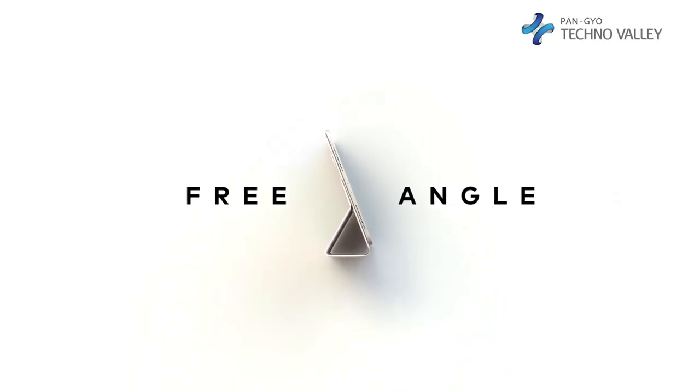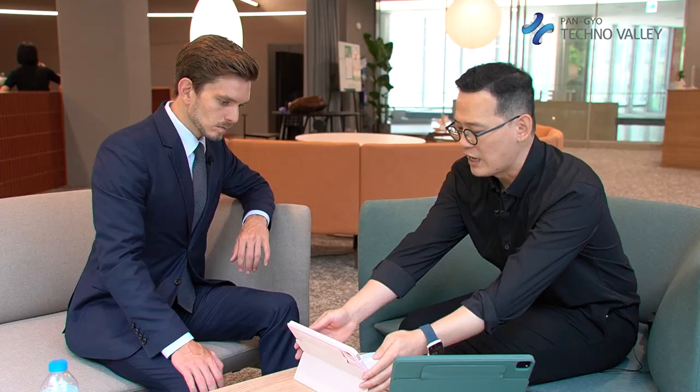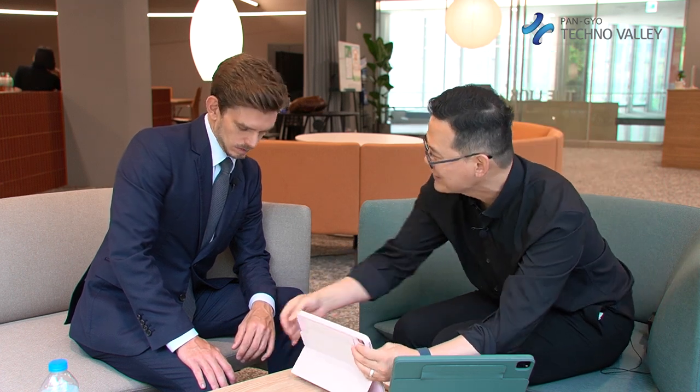This, however, I've never seen, your new product. What is this called? We call this one a free angle stand cover, because I often use an iPad with this fusion keyboard. It's really convenient. But I found a pain point with the iPad and the normal stand cover. One point I found is that you can never change the angle. So if there are some reflections, or if you want to just adjust the angle, it's impossible. So I just put my pencils underneath like this. And that is really inconvenient. So I just started thinking.